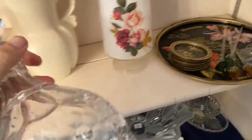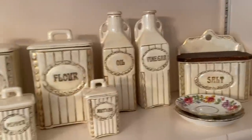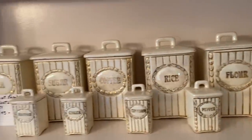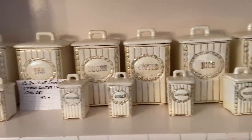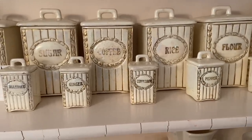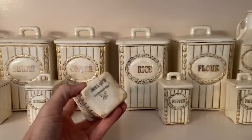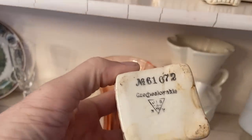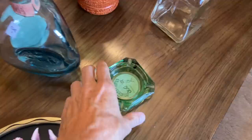Let's see, this crystal is not Waterford? No. Oh, I do like this. I always enjoy these spice sets, and this one seems to be in really pretty good shape. This is from the 19-teens again, and done in English, and only 45 for the set. It's pretty basic, and it was made in Czechoslovakia, as so many of them were, but I like them.